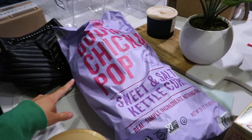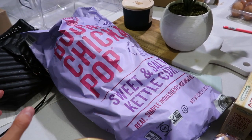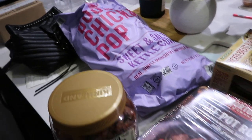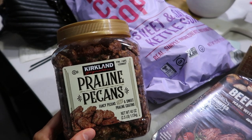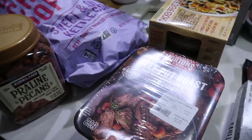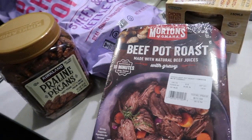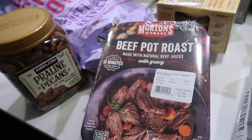Let's start over here. So Boom Chicka Pop, sweet and salt kettle corn. This stuff is so good. It's Christian's favorite and they sell it in big bags at Costco. These are another favorite, the praline pecans. So good. They're addicting. This is really good and don't let the look of it turn you away from it. It's super good, just like a comfort food meal.